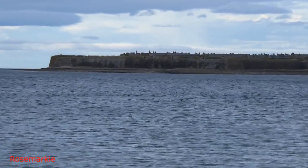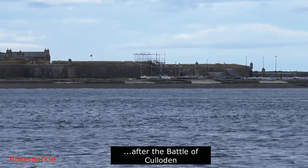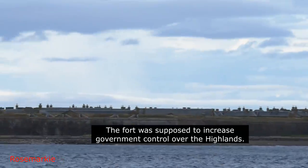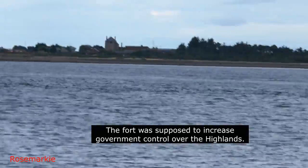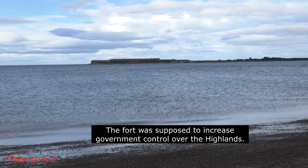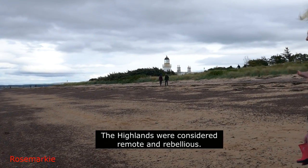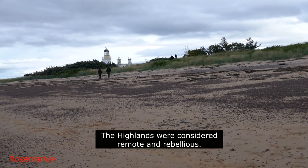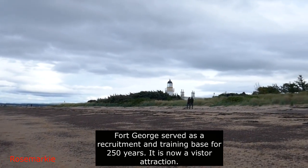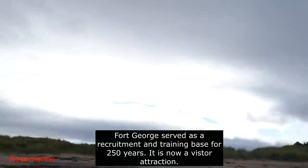So over there across the water is Fort George, which was built after Culloden. The fort was supposed to increase government control over the Highlands. The Highlands were considered remote and rebellious. Fort George served as a recruitment and training base for 250 years. It is now a visitor attraction.